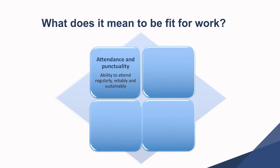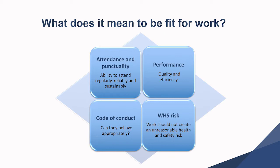The next thing I think about when I'm evaluating work capacity is what it actually means to be fit for work. My approach to this is to have some understanding as to what the person's job involves, but then also understanding the key features of work capacity. In my mind, these include an ability to attend work regularly and reliably, perform at an acceptable standard, abide by a code of conduct at work, and also for work not to create an unreasonable health and safety risk for our patients. The next thing I do is an objective functional assessment.